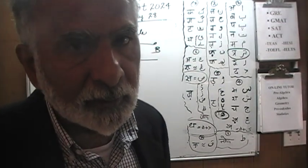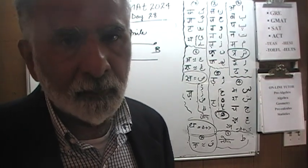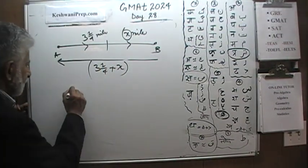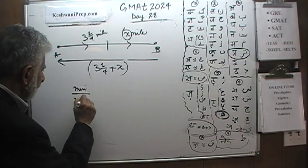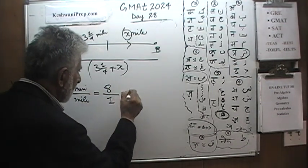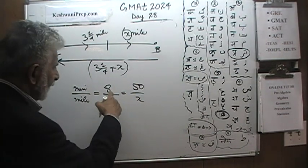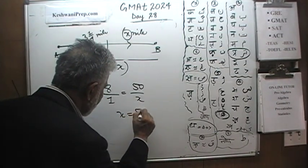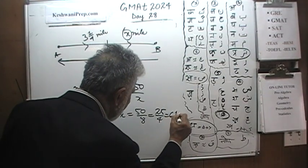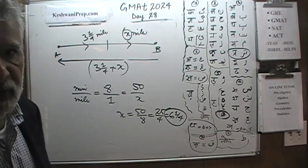And we're going at the speed of 8 minutes per mile. So the very first thing we need to do is figure out how many miles we can actually run in the 50 minutes that we have. Set it up as a proportion. Minutes and miles. We're told that we take 8 minutes for 1 mile. We have 50 minutes. How many miles can I possibly go? Bring the X down. 50 over 8, that's 25 over 4, and simply 6 1/4. 6 1/4 miles is what we can run in the 50 minutes that we have.